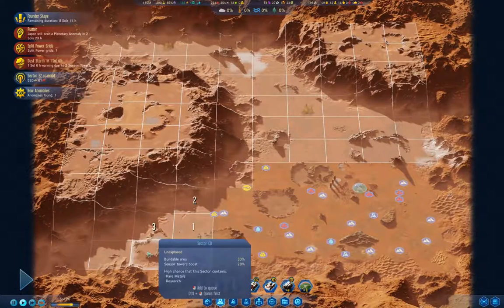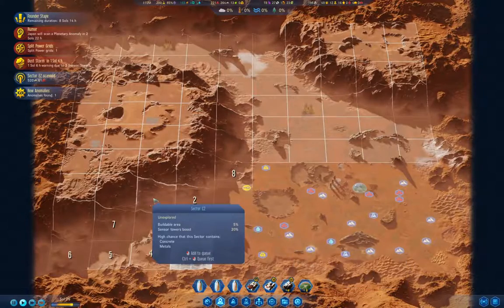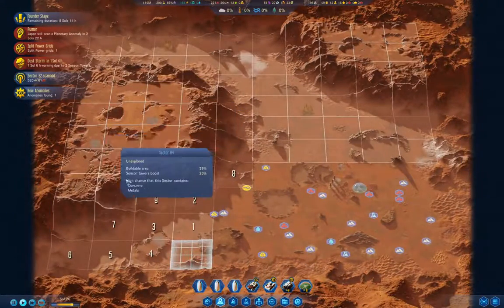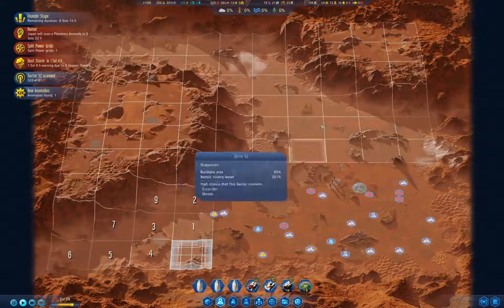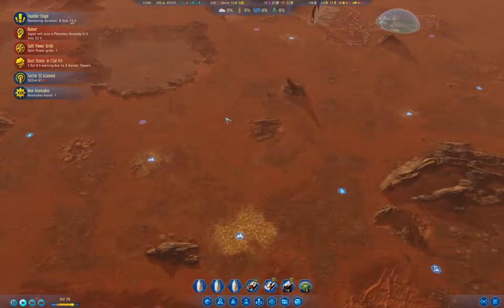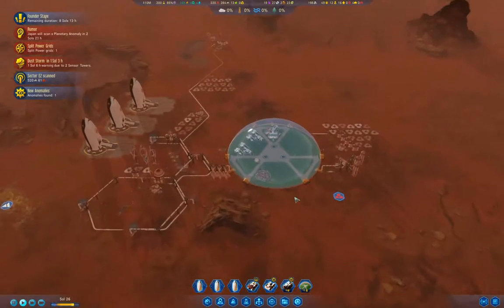Right, so let's add some scanning to the queue. Okay. I'm going to have to build a ramp to get up here at some point. Not just yet. There's this whole area here. What's this? Oh, okay. Right. So we're 8 sols into the founder stage.